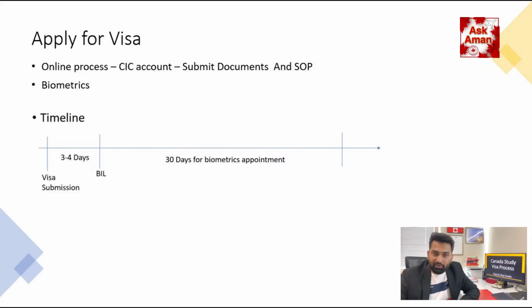Then biometrics. Biometrics is giving your fingerprints and your picture at an IRCC authorized location, wherein you give that information so IRCC can do a background criminal check on you. The timeline, the way it works, is that the day you submit your visa, within 3 to 4 days IRCC is going to give you a BIL, biometrics information letter.